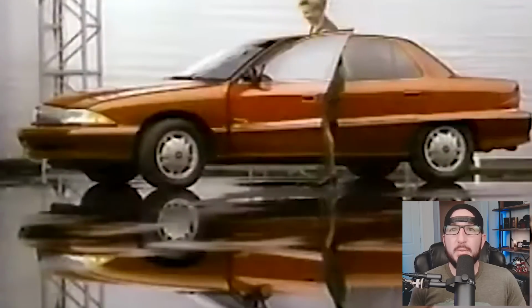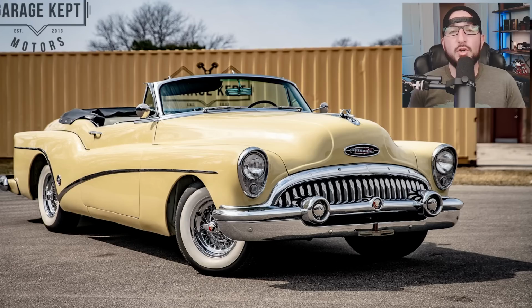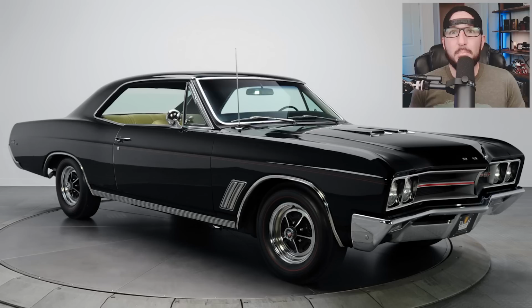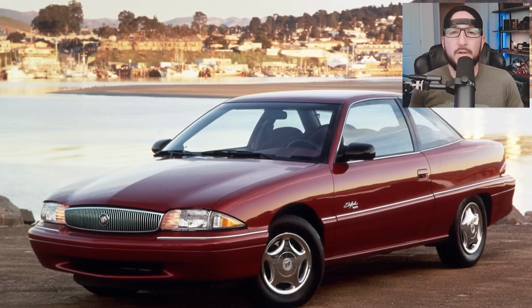Throughout its existence, the Buick Skylark represented the shifts in American automobile taste and technology. From the glamorous luxury convertible of the 1950s to the muscle car of the 1960s, then from the practical family car of the 70s and 80s to the modern aerodynamic vehicle of the 90s, the Skylark mirrored and often pioneered the times.